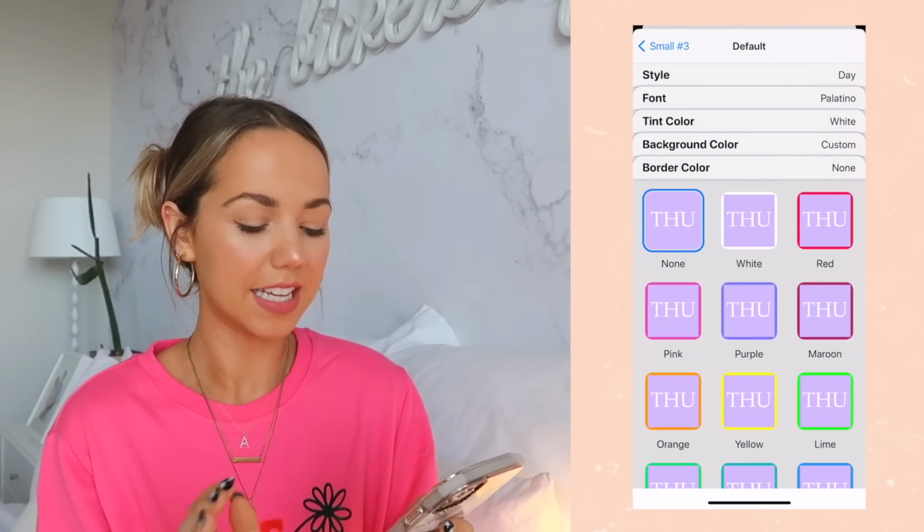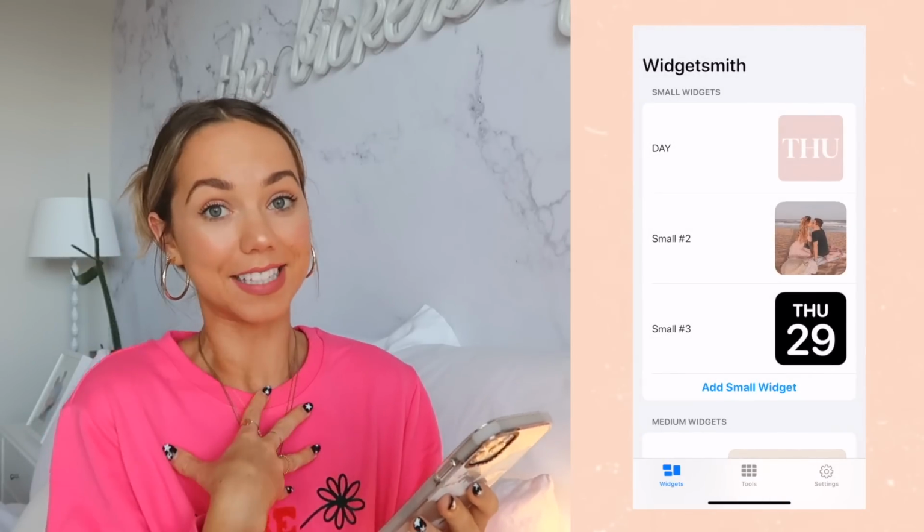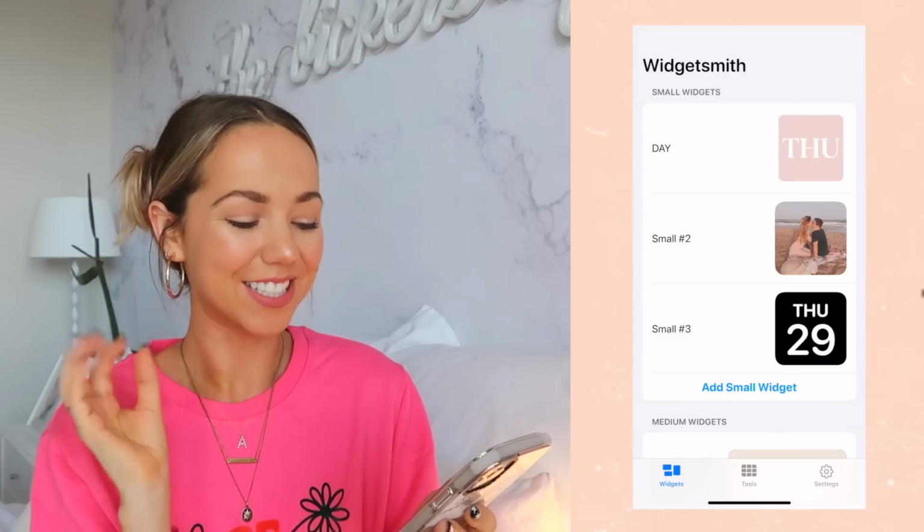So just play around with this and you'll get the hang of it. There will probably be a couple moments where you're a little confused. At least I had those moments, but don't get discouraged. You'll get the hang of it.